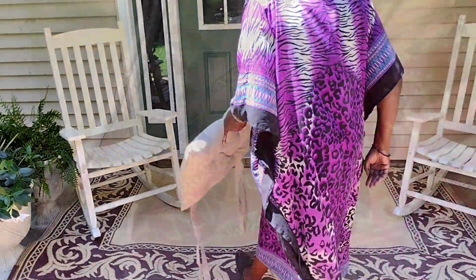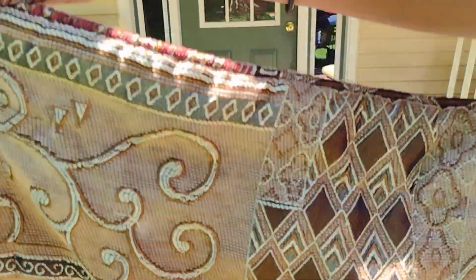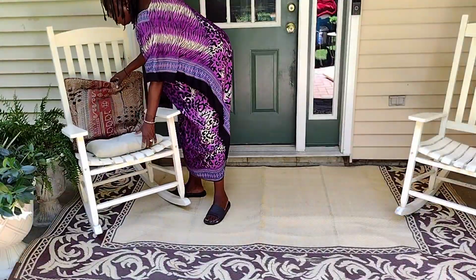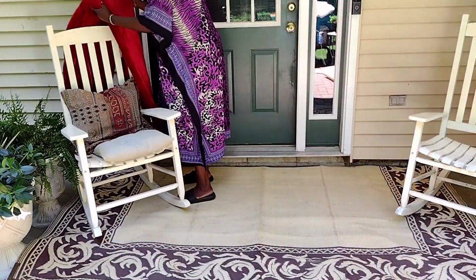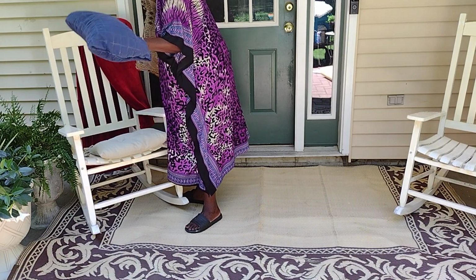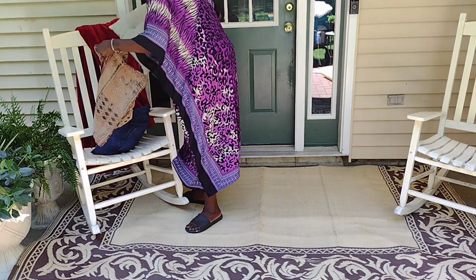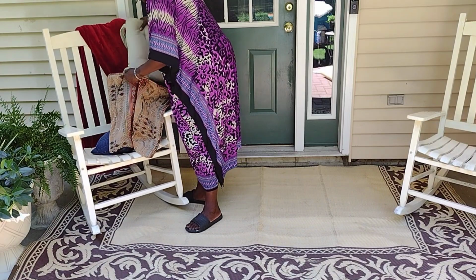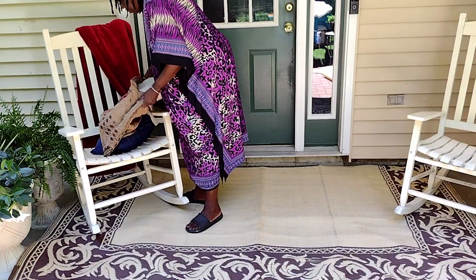Next, I'm coming in with some cushions that I already had on hand and some pillow covers that I thrifted last year. I was going to use them as a back pillow, but I thought better of it and decided to use the pillow covers on my seat cushion, and I think they look so good as a seat cushion. Let me know what you think in those comments.